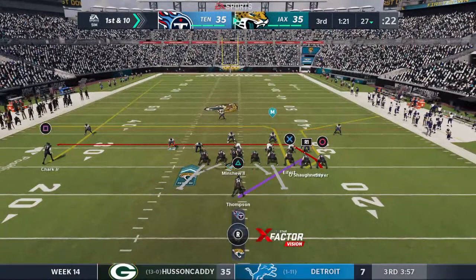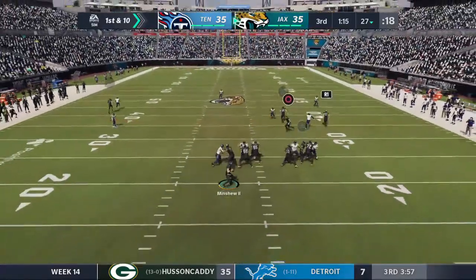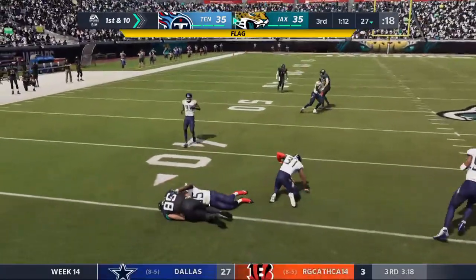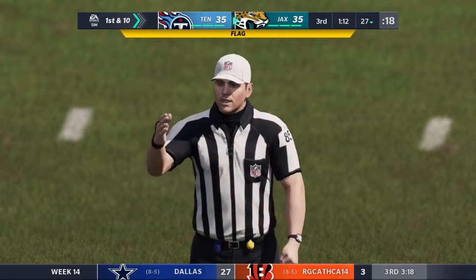They show run with 3 tight ends here on first down. Here's Minshew. This one caught by his tight end, Oliver. And he's tackled a yard short of the marker. Good gain of 9 on first down.